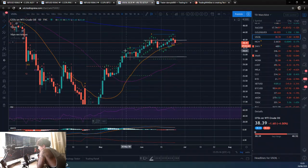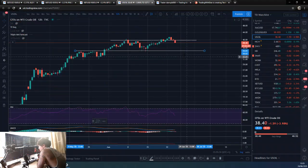Realistically speaking, I'd probably draw a line across here, take this out, more downside, and I will remove this one now. Remove that one now. Yeah, take this level out. I think we're gonna see, we'll accelerate to the downside. 12 hour and 4 hour, what we got?